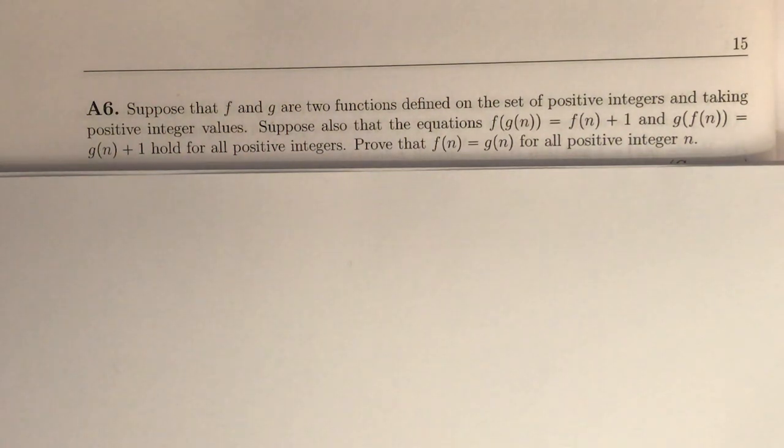Hello fellow problem solvers. So today we're going to be doing one of my top 10 favorite functions of all time, problem from the 2010 IMO Shortlist, problem A6.